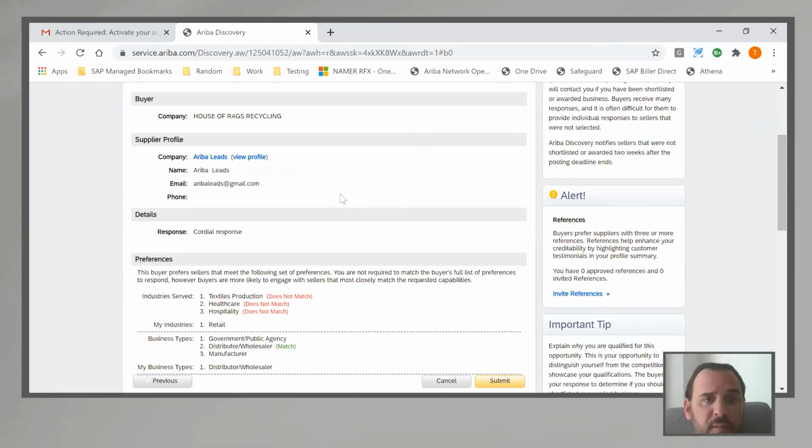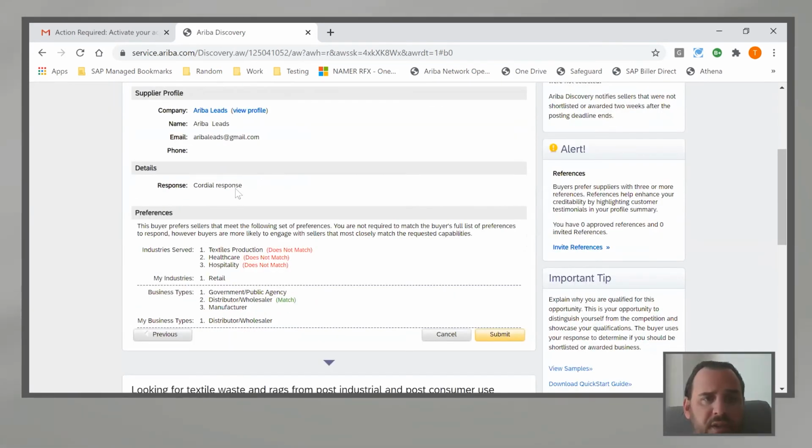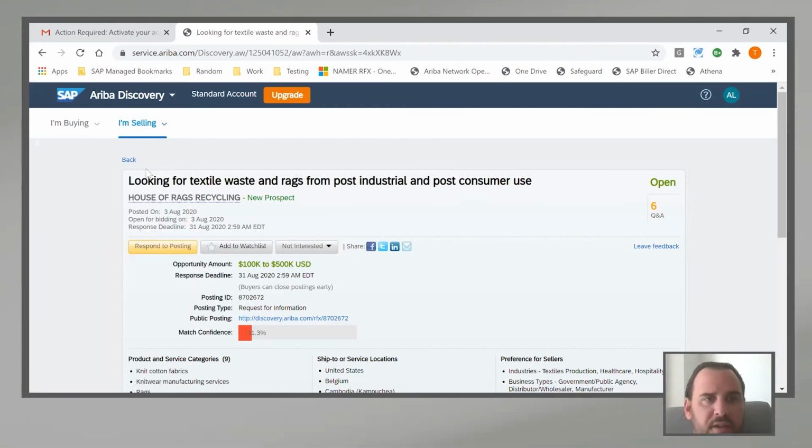This is the final screen before submitting your response to the buyer. So ensure that your response looks good, that everything matches as it should. But in this case, we're not actually going to submit it because this is a live buyer. So go ahead and click cancel, and we'll go back to matched leads.